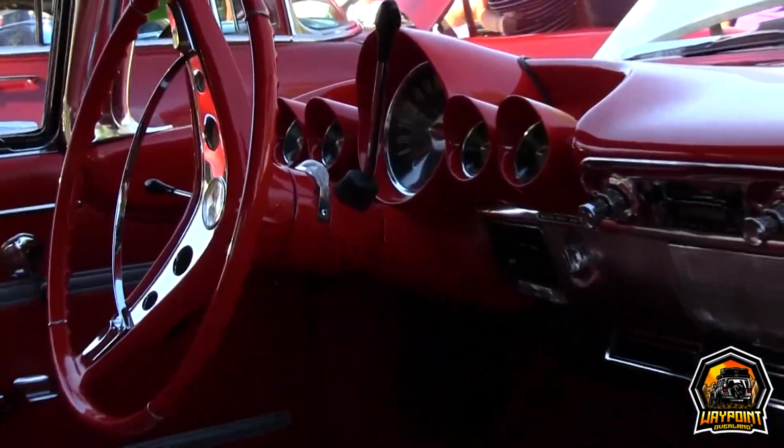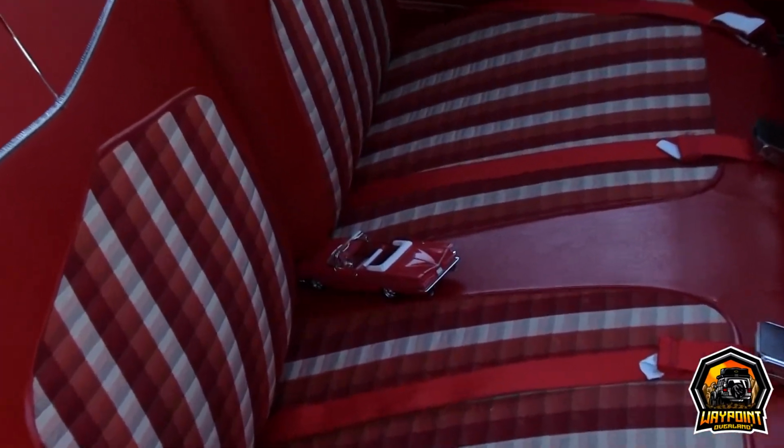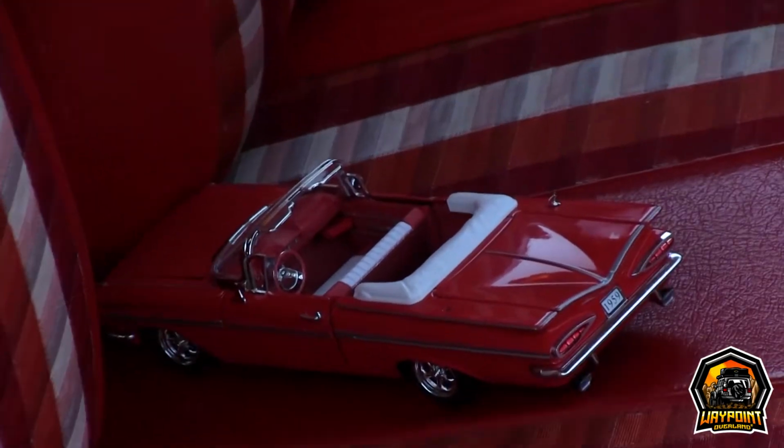My name is J.C. Parker. My wife Lori and I have this car. We're from Falls City, Washington. We've owned the car for about 3 or 4 months. Red interior. A buddy of mine gave me a model of a car that's sitting on the seat there. It's sitting right there on the seat.